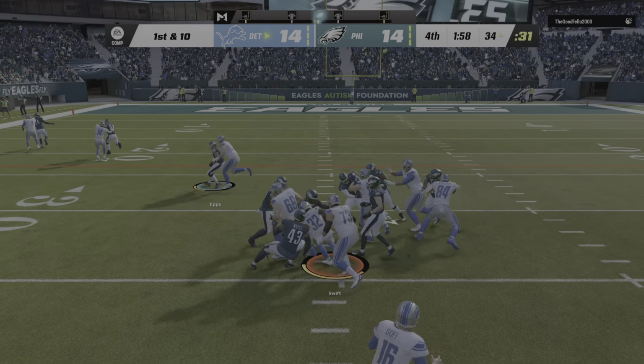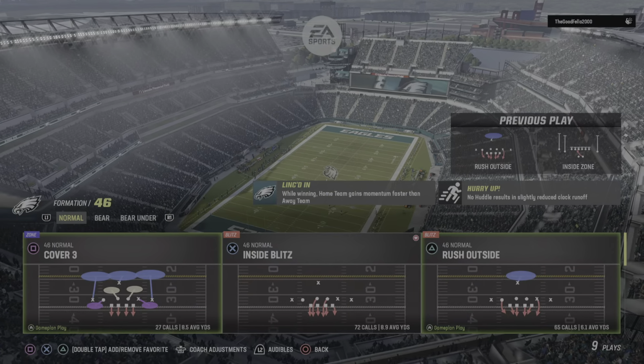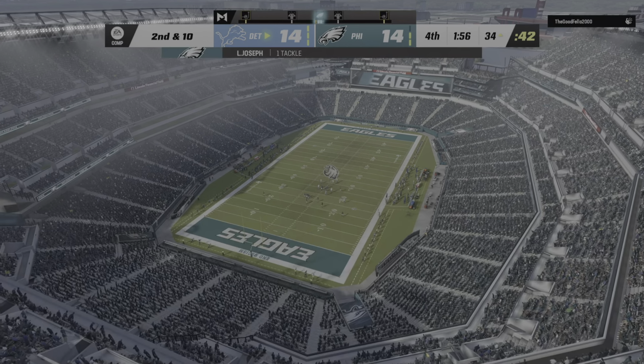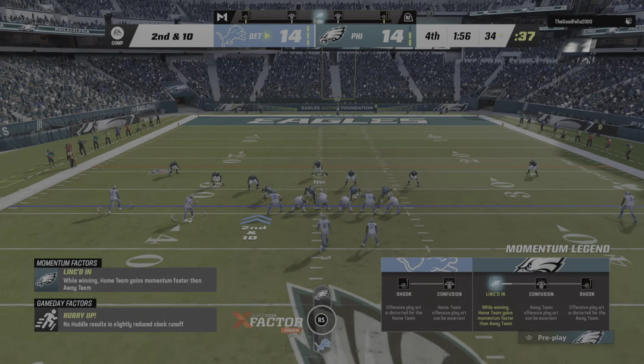From the gun, here's Swift. And he's going to be hemmed in and brought down right at the line of scrimmage. And now right out of the two-minute break, we'll get a timeout used defensively with a minute 56 to go.